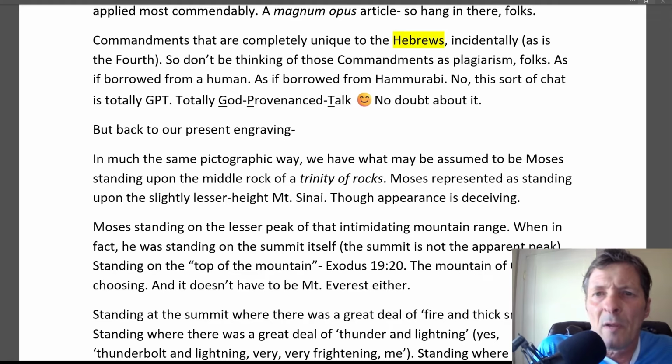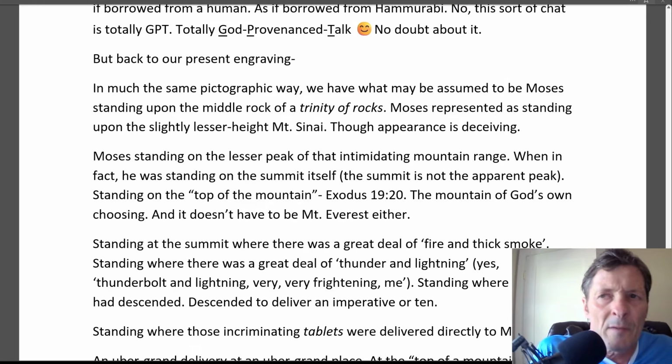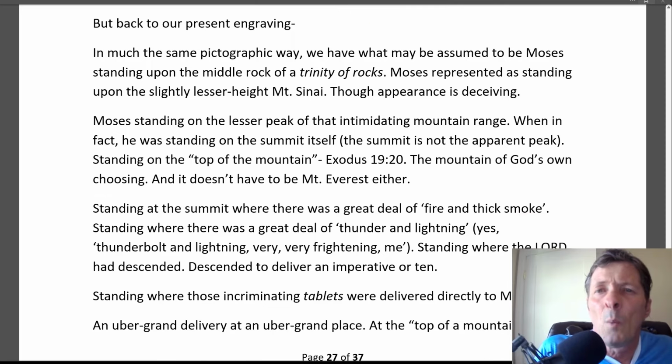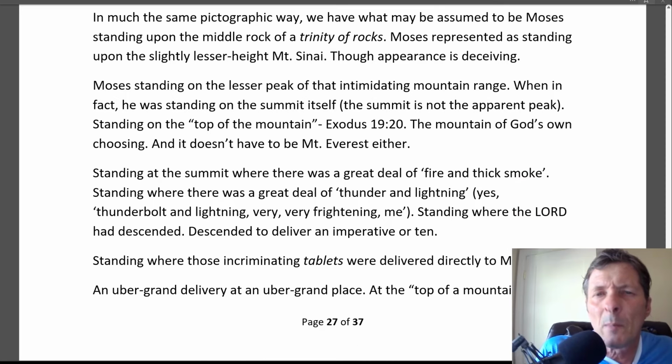But back to our present engraving. In much the same pictographic way, we have what may be assumed to be Moses standing upon the middle rock of a trinity of rocks. Moses represented as standing upon the slightly lesser height, Mount Sinai, although appearance is somewhat deceiving. Moses standing upon the lesser peak of that intimidating mountain range, when in fact he was standing on the summit itself.